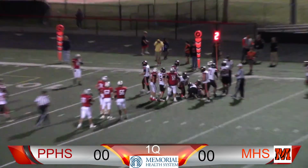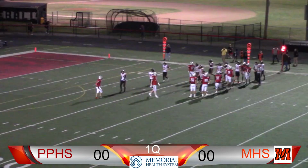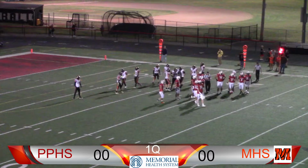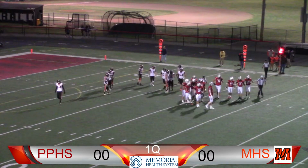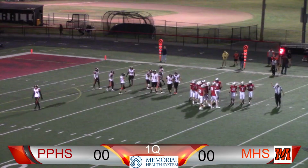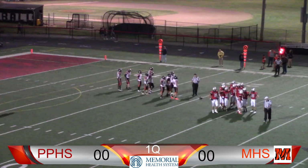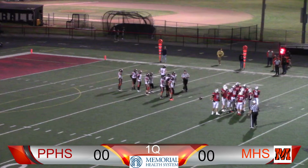A big sack by the Tigers. Cleaning it up was Swisher. It was Whittakin who originally got there, slowed him down, made him reverse course, and Swisher, for a Swisher sack, throws him down. Yeah, great job there, not giving up on that play by the Tigers. Four guys chasing them down in the backfield.